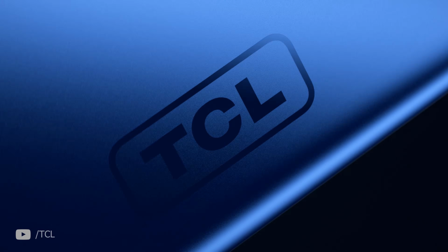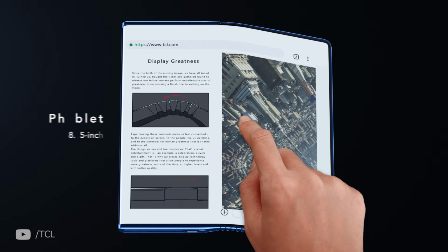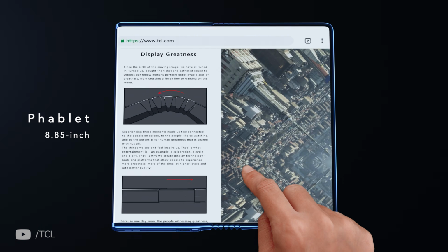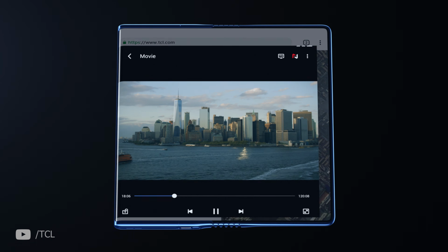So yeah, TCL has gone with a similar design like the Mate, but with one extra feature, an interior display that unrolls to give you even more display. We're talking 3 sizes here. As a phone, you get a 6.8 inch screen, already pretty big, let me tell you. Not enough? Unfold it and you get 8.8 inches of display, a generous phablet if you ask me.